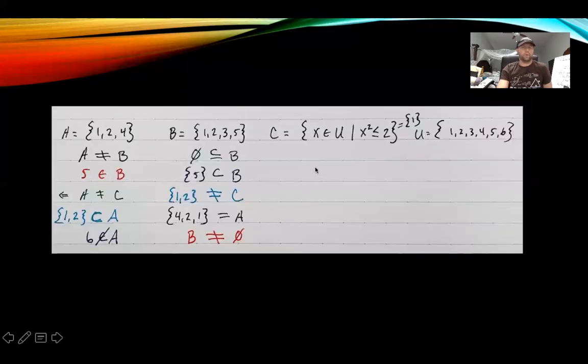Marvelous. The first thing to note is that the set C is x from the universe, which is just integers from 1 to 6, such that x squared is less than or equal to 2. Well, the only one whose square is less than or equal to 2 is the element 1. So C really is just a set with the element 1 in it.